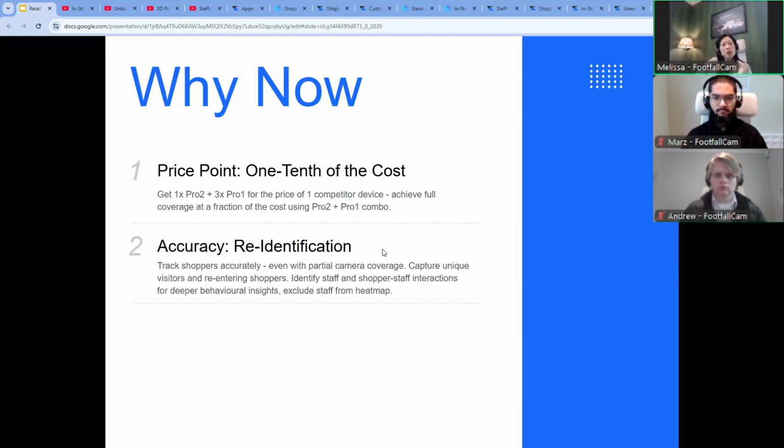Also, with re-identification, if you only have partial camera coverage, you are now able to not have blanket coverage of your whole store. Ideally, if you have it, then it's fine, but of course that's cost. Even so, if a customer steps out of the camera view and later steps into the view of another camera, we can track it as one customer, because of the re-identification. We discussed re-identification in the previous webinar. We can also capture unique visitors if they step out and come back again.